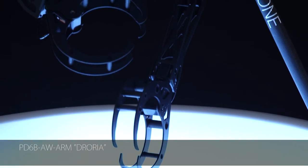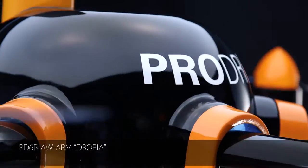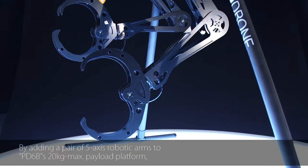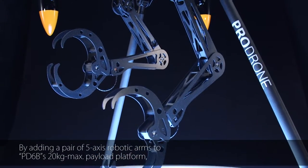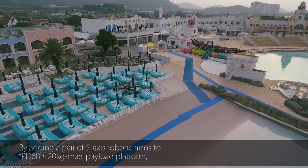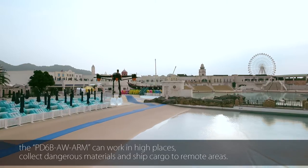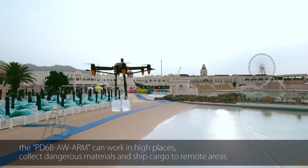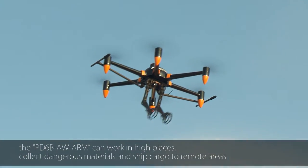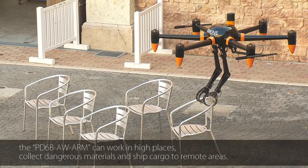PD-6B AW ARM. By adding a pair of 5-axis robotic arms to PD-6B's 20-kilogram max payload platform, the PD-6B AW ARM can work in high places, collect dangerous materials, and ship cargo to remote areas.